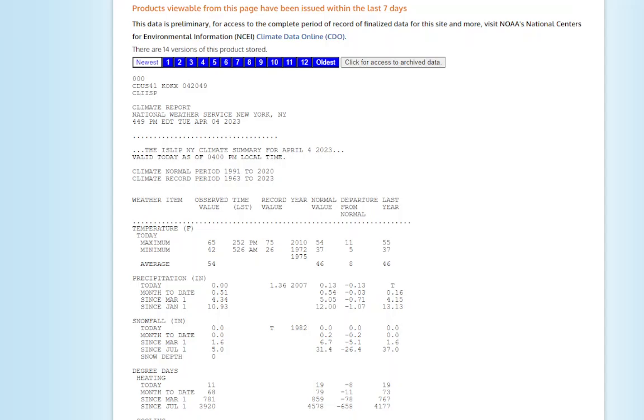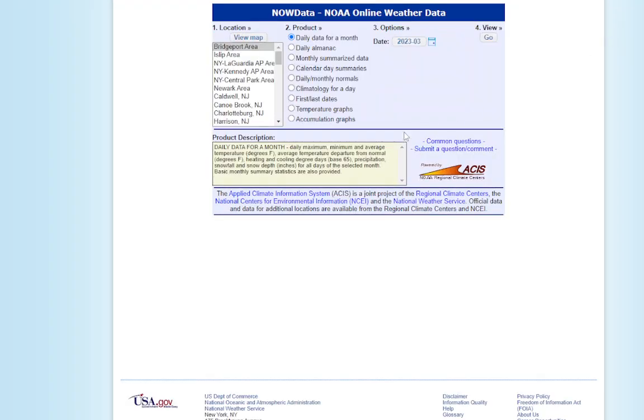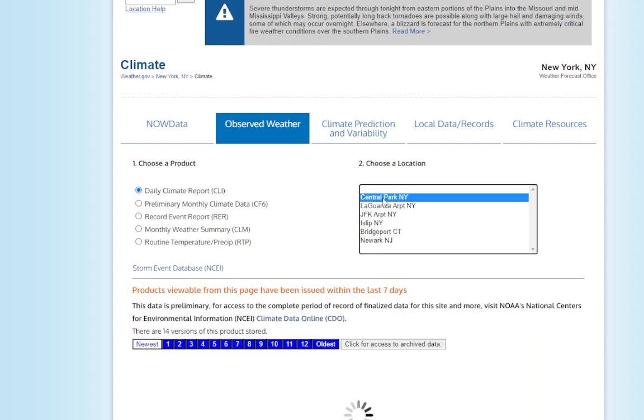All right, now we move it over to New York. So I didn't mean to do that. All right, now I got to reopen it. All right, so now we'll go and we'll look at Central Park.